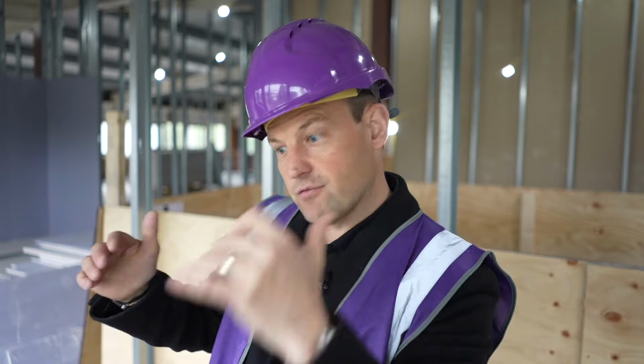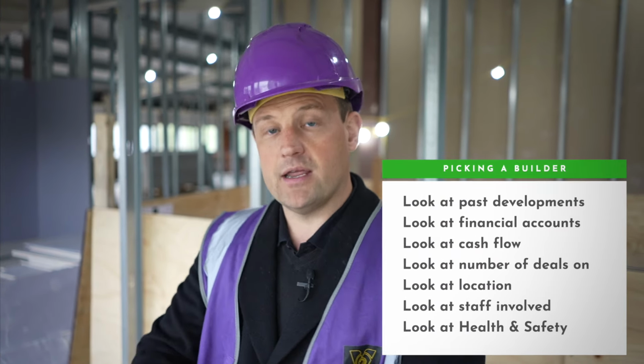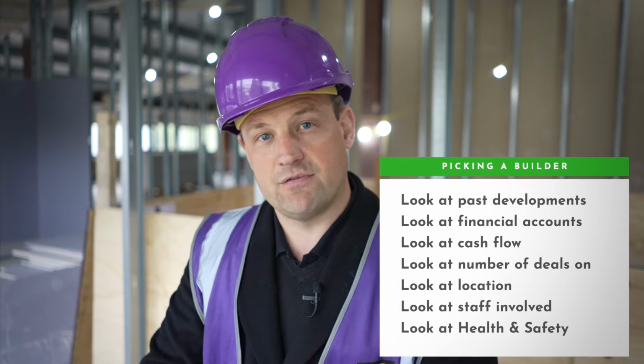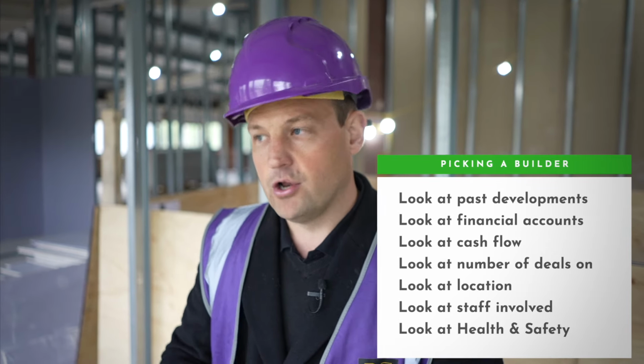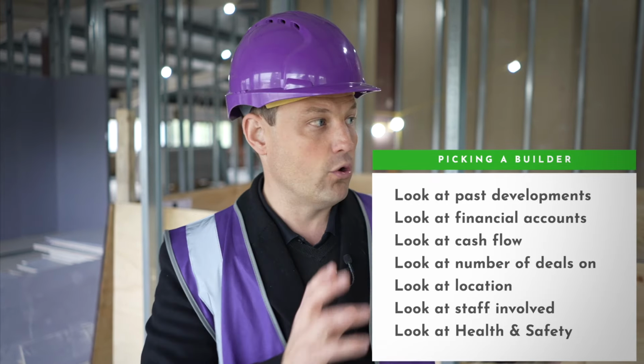Final thing I'd like to say is once you've negotiated down all these prices and gone between the two and sort of got them all down as far as you can, then you're picking the builder. Now, picking the builder is all about their track record, looking at some of their past developments, looking at their financial accounts, looking at their cash flow, looking at the number of deals they've got on, looking at their location, looking at the type of staff who are involved, looking at their health and safety.